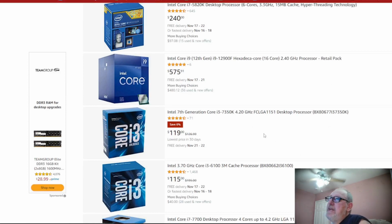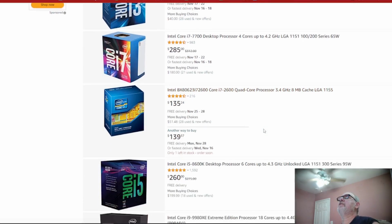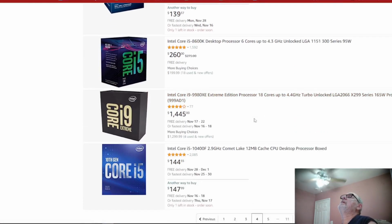Just like with AMD, Intel still has the same old price barrier. When they get ready to come out with new CPUs, they start marking up the prices of the older ones, and then when you get to the next level, they try to bring down the price, so that way you buy the new one. And then after the first of the year, they start dropping prices. It's a yo-yo game. To me, it's a yo-yo game.